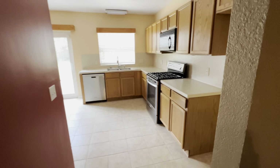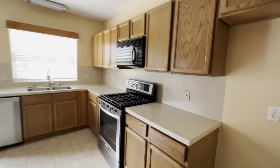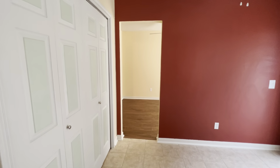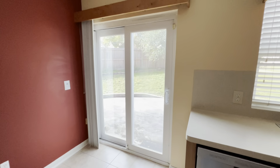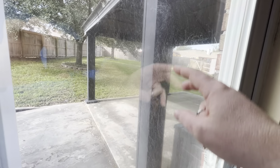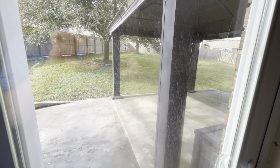So, gas cooking, it's always a perk. There you go. Let me know if you have any questions. We'll end with a look out the backyard again. This door is heavily scratched by dogs. It doesn't come through in the video, but it is very scratched up by dogs all the way up here. It must have been a big dog jumping on it.